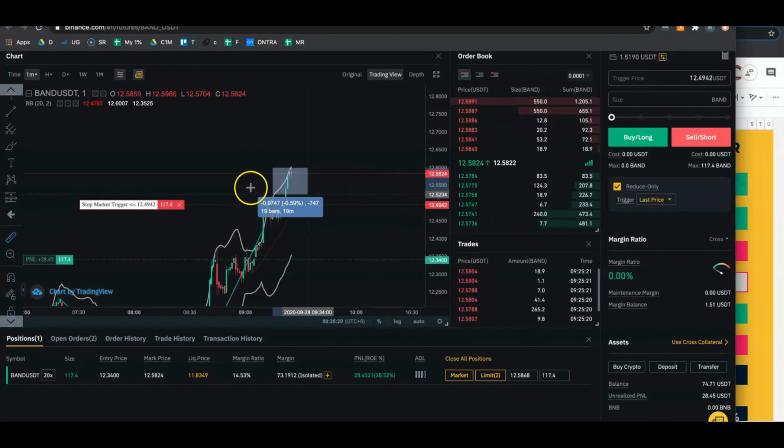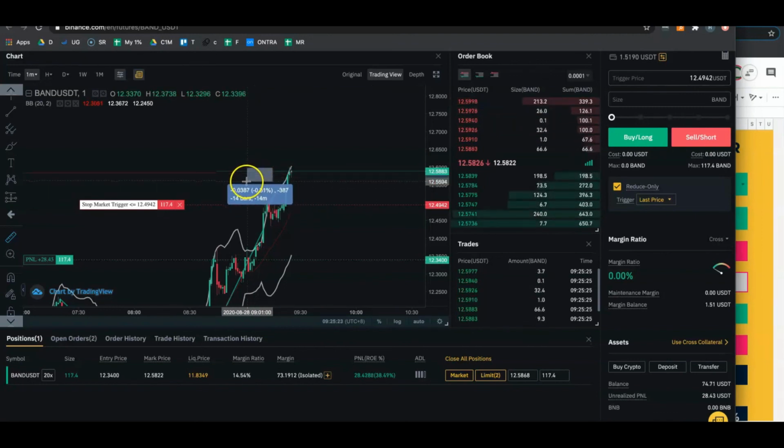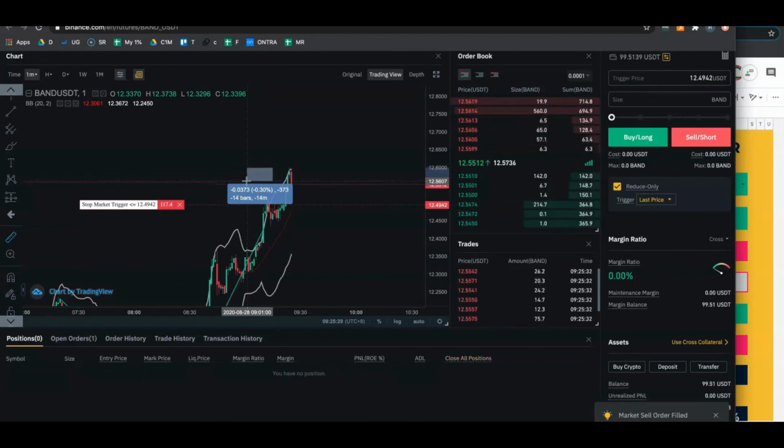Hopefully you can still see this. You see what I'm trying to highlight for you here. Let me just put it on this side so you can see what's going on with the candles. That's my 0.3% cushion here. It's coming down. I'm out. Perfect.